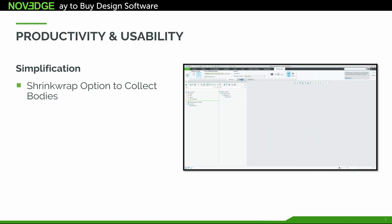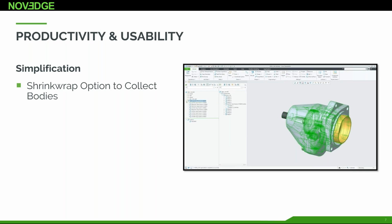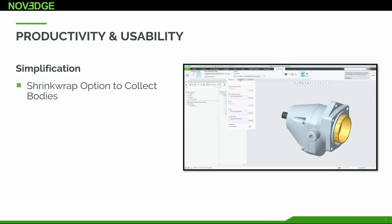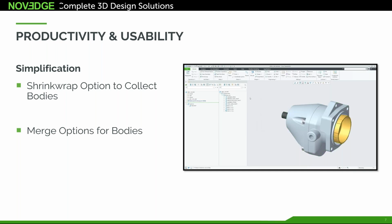Now with shrink wraps, we've expanded the capabilities within that functionality. Shrink wraps themselves allow you to take multiple components in an assembly and create a singular body by reducing the complexity and the amount of geometry involved. And it can be done in multiple ways. What we've done is we've added the ability to bring in bodies within shrink wraps. If you have, let's say, an assembly that has many different bodies within it, you can pick and choose those bodies and bring them into a singular part, merge them together into a singular body, or merge all of the assembly components even into a single assembly and create a simplified representation, which would be your shrink wrap of that complex, large assembly or component that you started with.